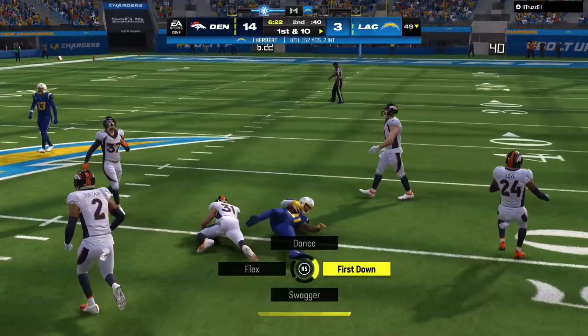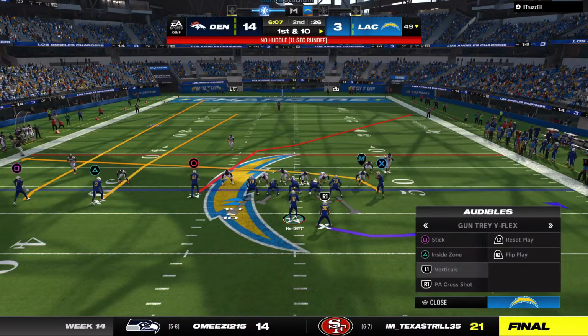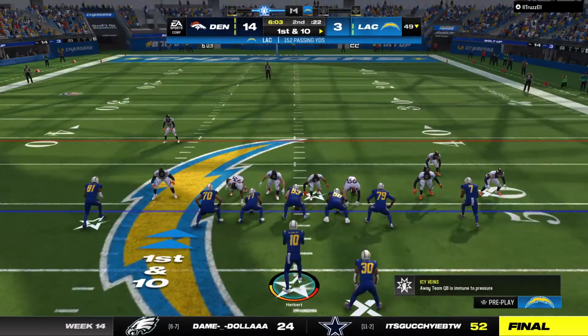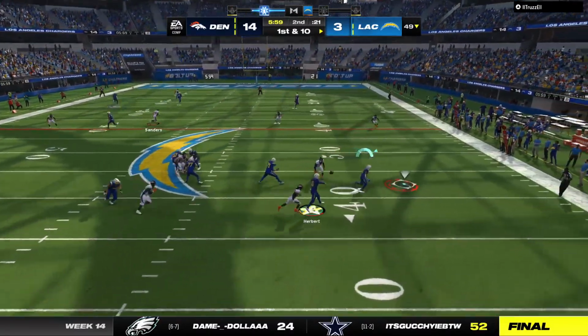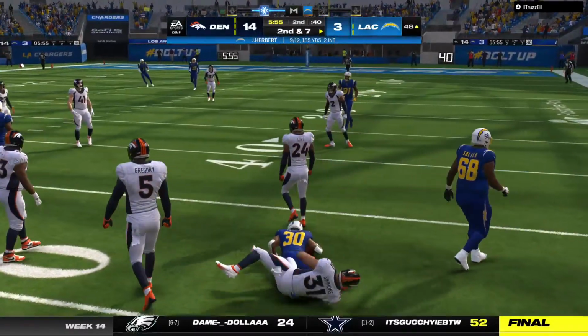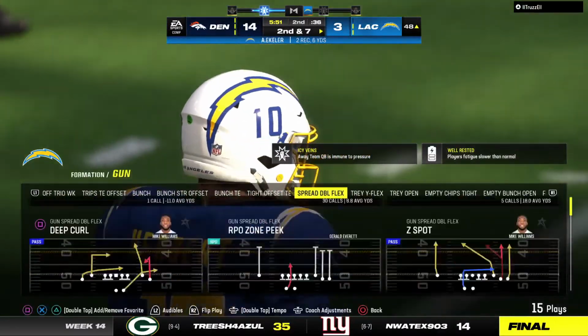Williams brings it in, and they nearly get this all the way to midfield. Mark him down at the 49. On 1st and 10, Herbert. This is swung out to Eckler, and just 3 yards on the catch there. He couldn't get away. And it's 2nd down.